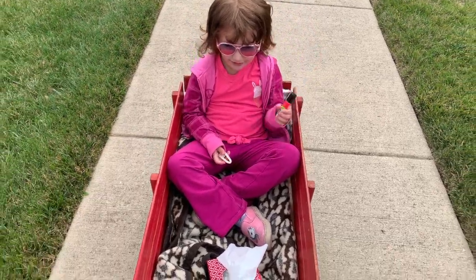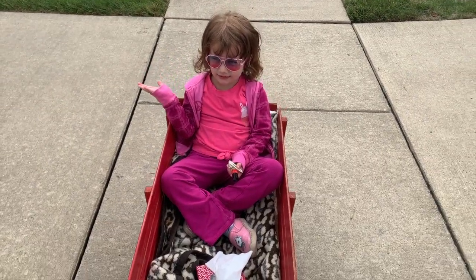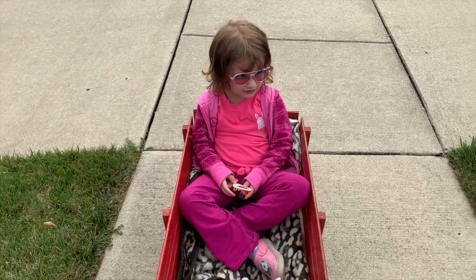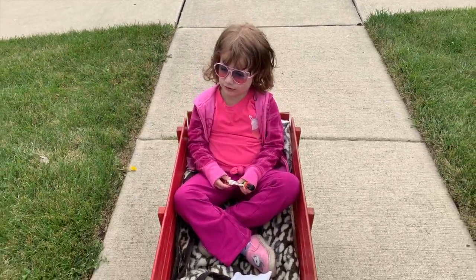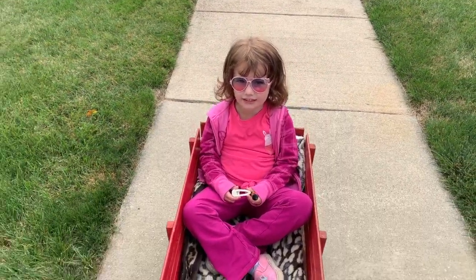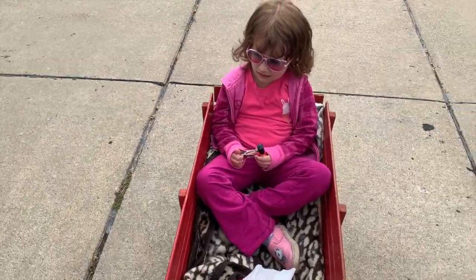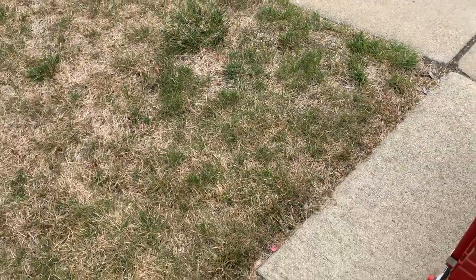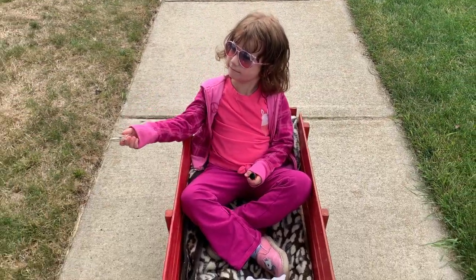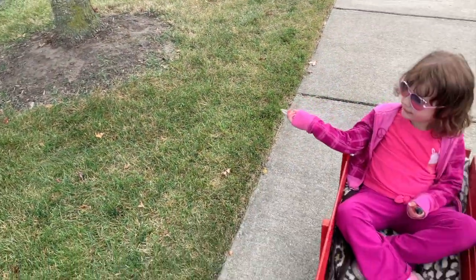Some flowers. And some pine cones. Pine cones, okay. Flowers and pine cones. And some grass. Grass. What color is the grass? Yellow and green. Yellow and green. Especially if it's dry. When you get a lot of dry grass like this, you're going to get some yellows in there. Yep, you got dirt around the tree as well.